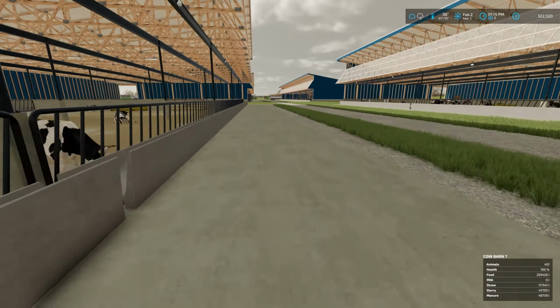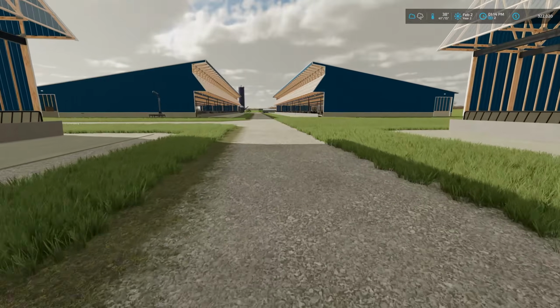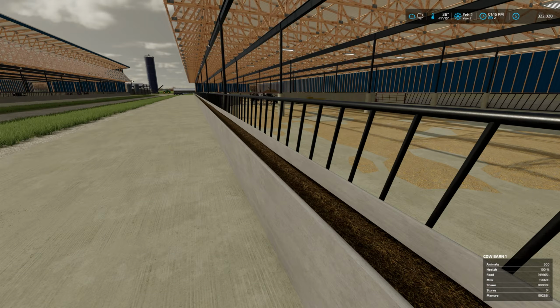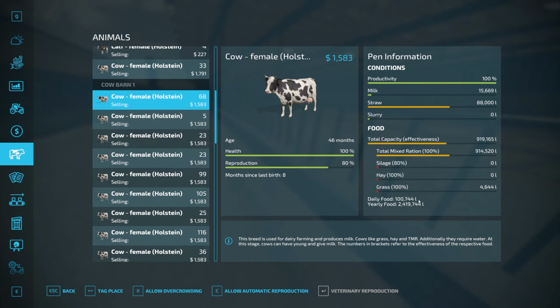I think cow barn 1 is my biggest or most populated one. Let's run down here real quick and take a look, just to give you an idea of how much food we're going through each day right now. Yeah, so 500 animals in this one, and this is cow barn 1. 100,000 liters a day. So if we get to the point of maxing out these barns and getting 1,000 cows per barn, they're going to be eating 200,000 liters of food per day.